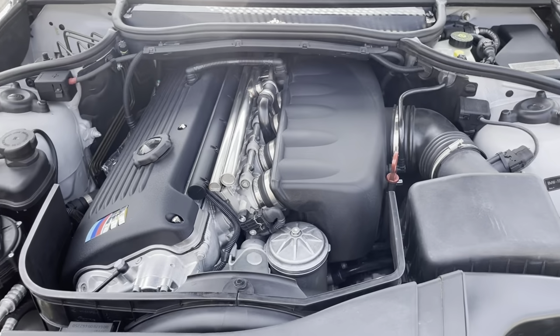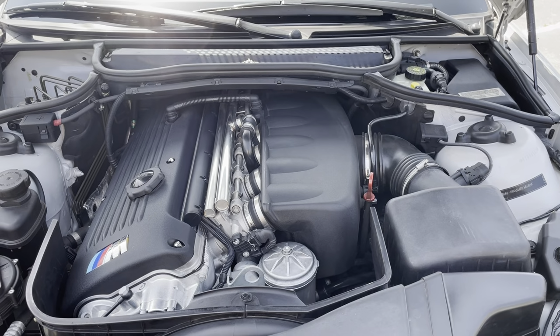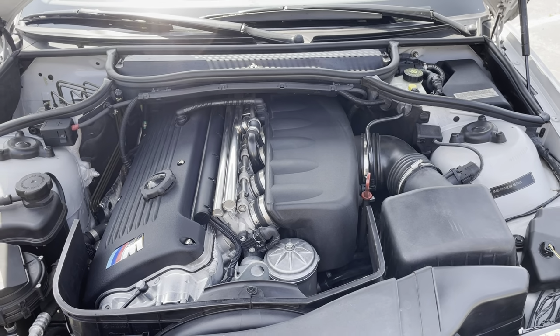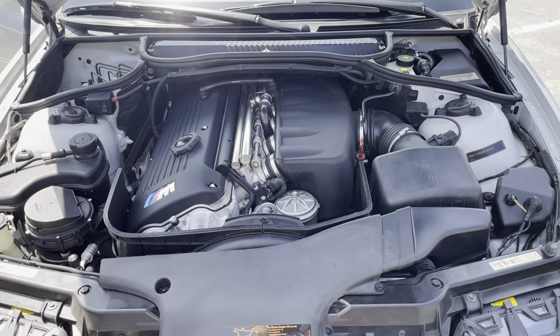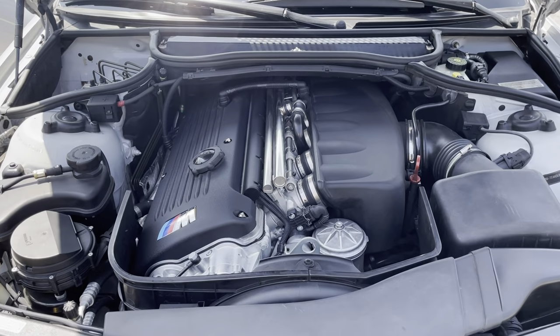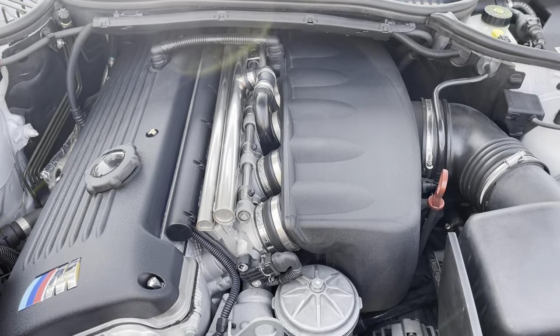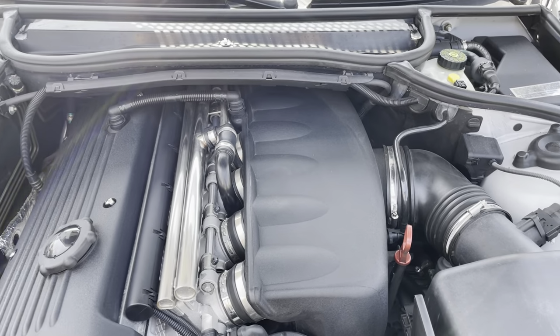It has had the rod bearing replacement. The ignition coils have been replaced, and the alternator was replaced. Other than that, it is stock, runs strong, powerful, as it should. Super clean. The engine bay has not been detailed. This is just how it's been maintained its whole life.